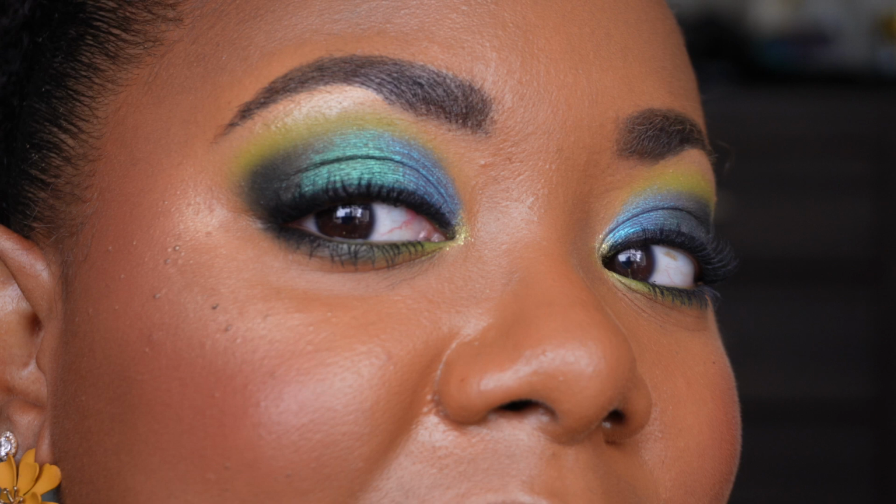Also, I'm obsessed with this eye today. Okay, so you guys have seen what the skin looks like. I'm going to go outside so you can see it in natural light. I mean, this is natural light from my window, but I'll do a clip of me outside so you can see what it looks like.